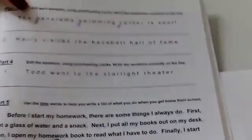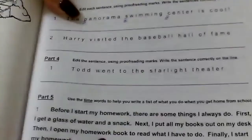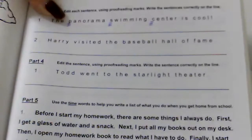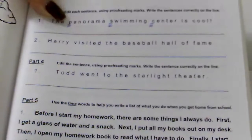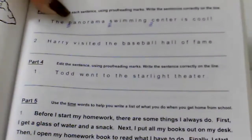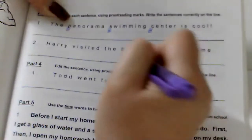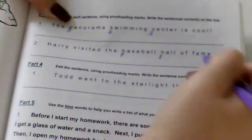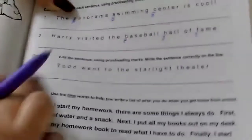All right, moving on. Henry visited the Baseball Hall of Fame. What is my proper noun? Where is Henry going? Henry's going to the Baseball Hall of Fame. So I capitalize everything but of. I don't capitalize joining words. So baseball needs to be capitalized. Hall must be capitalized, and fame must be capitalized. Baseball Hall of Fame.